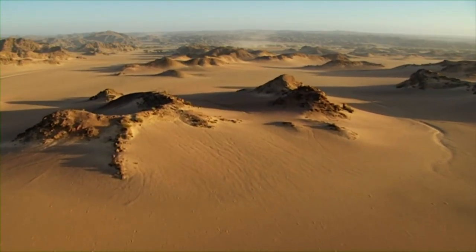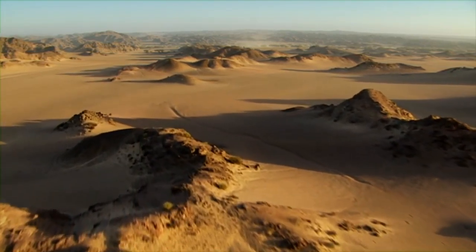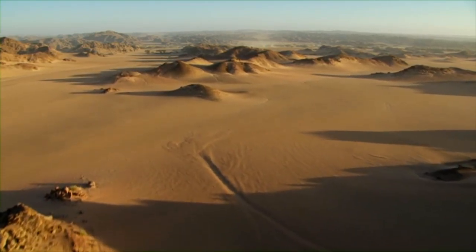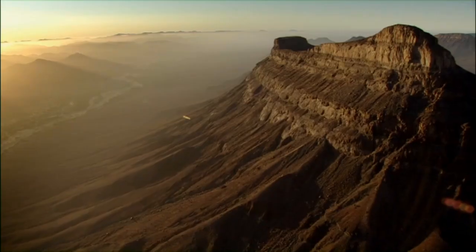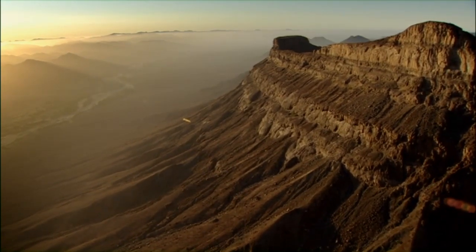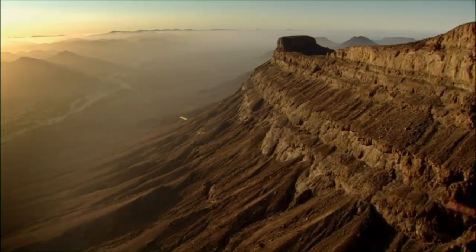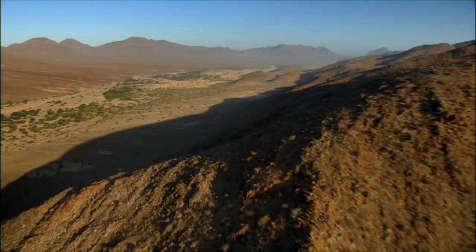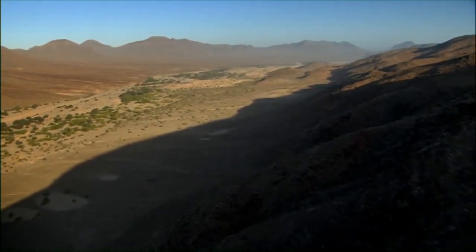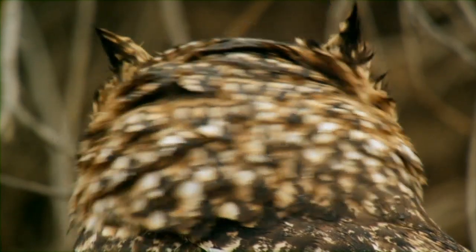Namibia's desert kingdom is framed by two enduring rivers, to the north and the south. You can travel for days here and see nothing but dust and sand. The secret to survival in this barren landscape lies in these vast, dry valleys cut through the land. Riverbeds with no sign of water. Yet here, even without rain, life clings on.